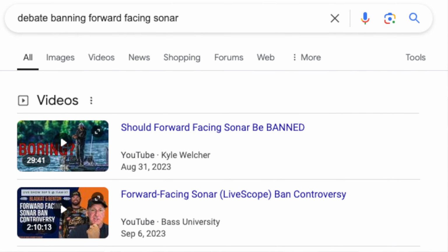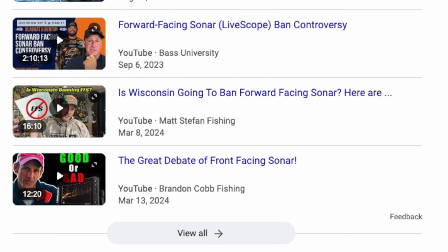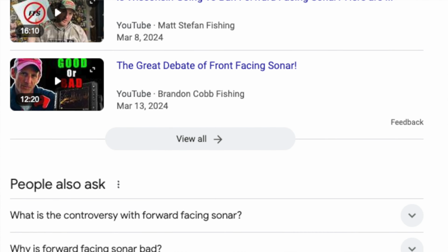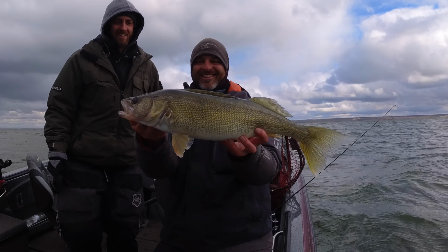The debate over forward-facing sonar reaches the highest volume on the Walleye Tournament Trail and other tournament trails like the Bassmasters for obvious reasons. One, there's money involved, but also I think one of the biggest strengths of forward-facing sonar is specifically identifying big fish that you want to target for a tournament.